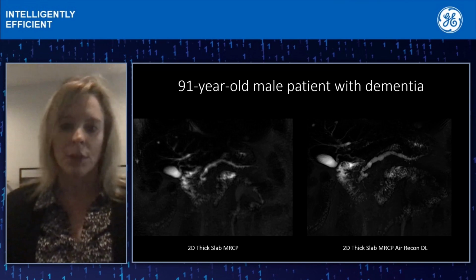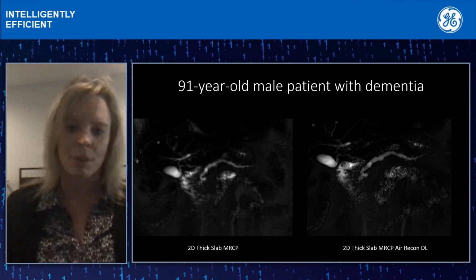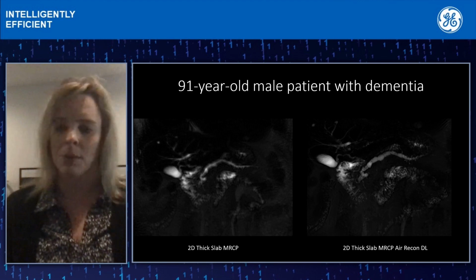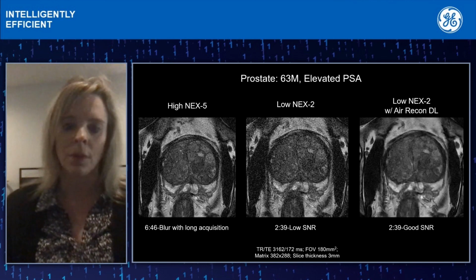This is a 91-year-old patient with dementia who really struggled in the MR scanner. And so we tried to do rapid imaging for this MRCP. And you can see here we did some 2D thick slab MRCP images with conventional reconstruction. And although we can see our diffusely dilated pancreatic duct, I think we can all appreciate significant improvement in image quality here, all the way to the ampulla with utilization of Recon DL.